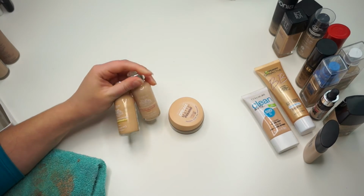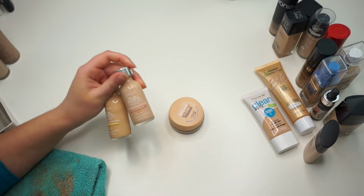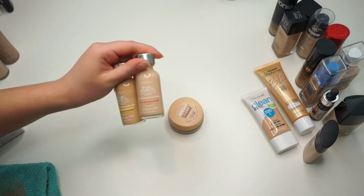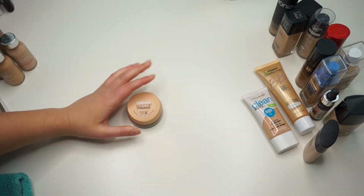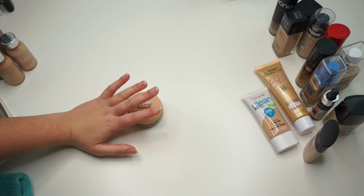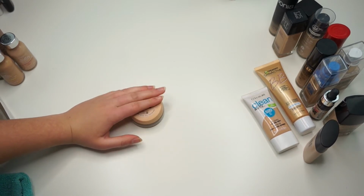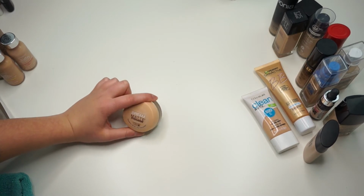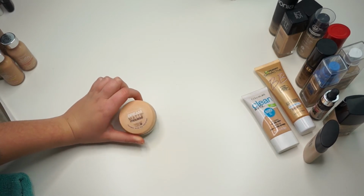I'm just going to get rid of these. I just cannot get into them, and if I really want to try it again, I can always go back to the store and buy another one. So I'm going to get rid of it. The reason I'm debating is because I've only had this for not too long and I've only worn it once. So I want to try it more. But I don't ever want to reach for it when I look at it.